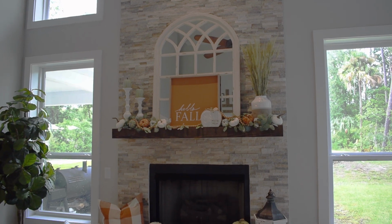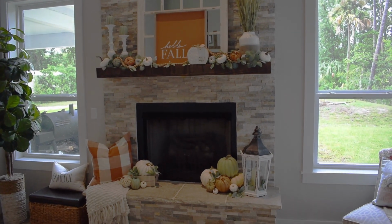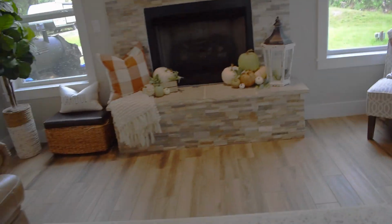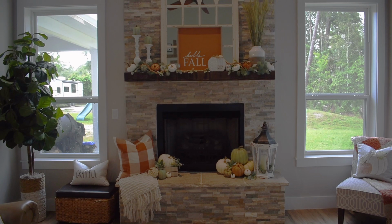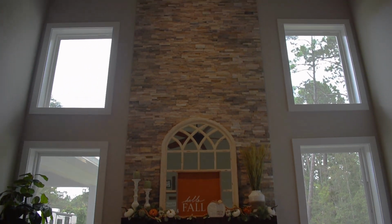And moving on to my most favorite part of the house that I like to decorate for the holidays, and that's my fireplace area, the mantle and the hearth. I just love decorating this and having this space in my home to decorate, but I also just loved the way that this turned out this year.